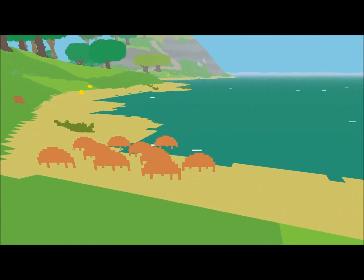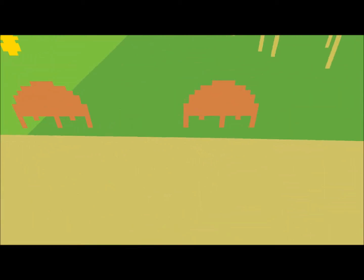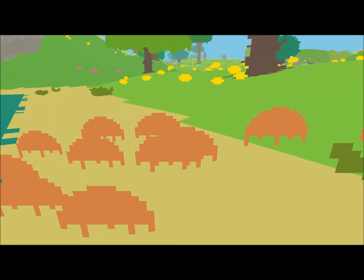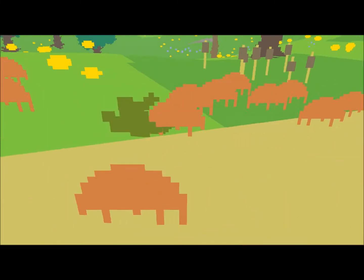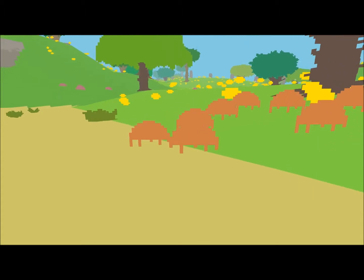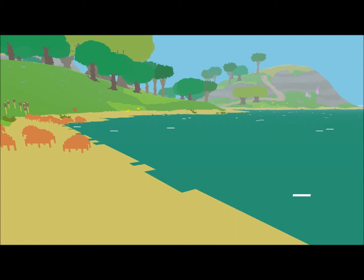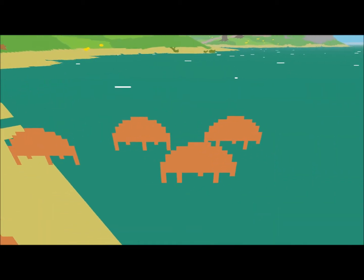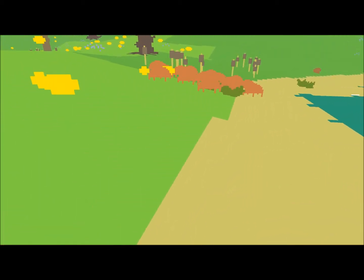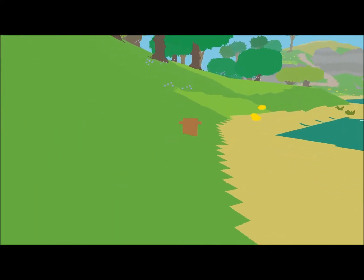What are those? Are those crabs? No. Come here, crabs. Whoa. Oh, they're so cute. They're so adorable. There's so many of them. Wow. No, you can't go in the water. No, don't go away. Don't leave me. Okay, wow. Alrighty, let's see what else this new world has.